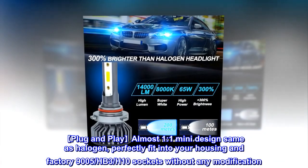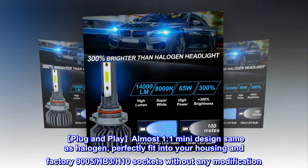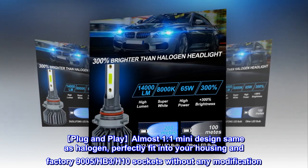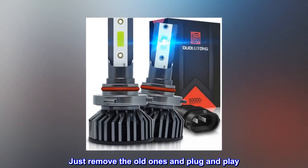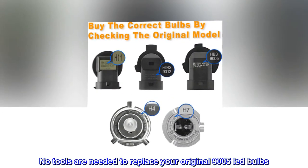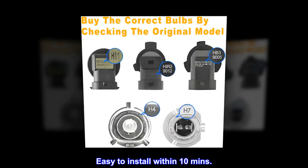Plug and play. Almost 1-to-1 mini design same as halogen, perfectly fit into your housing and factory 9005, HB3, H10 sockets without any modification. Just remove the old ones and plug and play. No tools are needed to replace your original 9005 LED bulbs. Easy to install within 10 minutes.